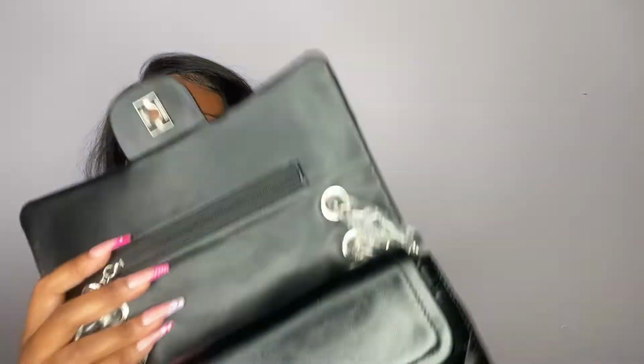Take this off. Oop, it's stuck. Then the zipper part does have the Chanel logo. Let's test the zipper. Nice and smooth. Oh, this part is not a real pocket. I wanted a real pocket. This is not a real pocket. It's just there for show, but I believe the real one, that's a real pocket. I think it goes down to the bottom of the bag. Correct me if I'm wrong in the comments.